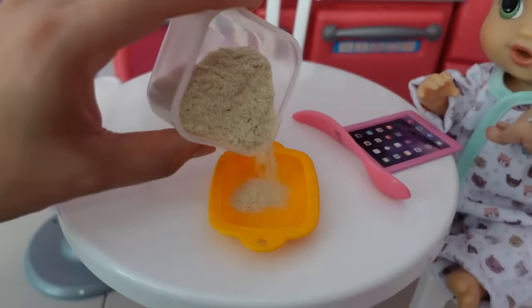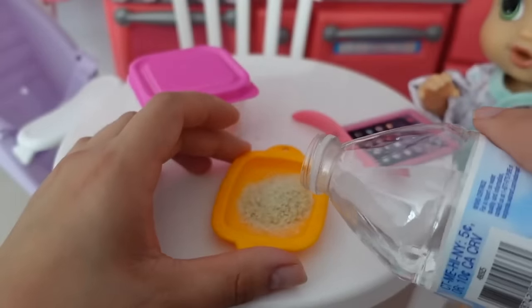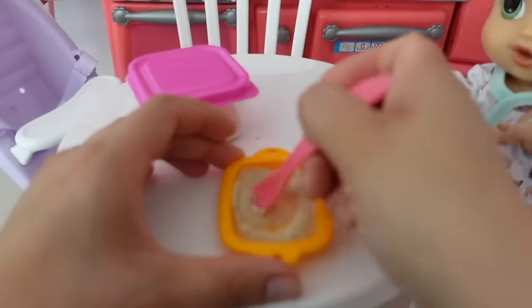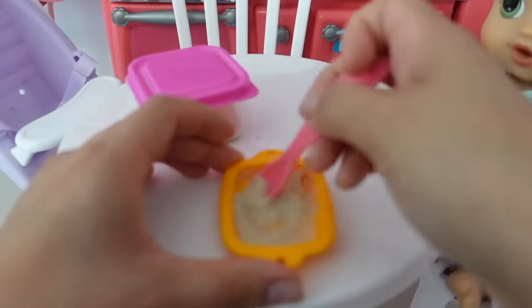Okay, here I have the oatmeal. Now let's add some water. And let's mix this. And now all I need to do is put this in the microwave for 2 minutes.